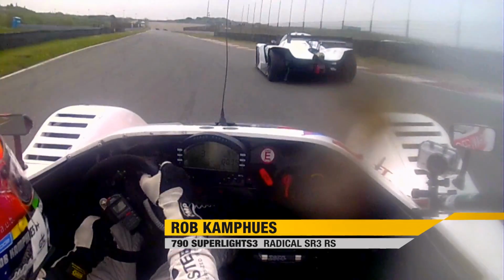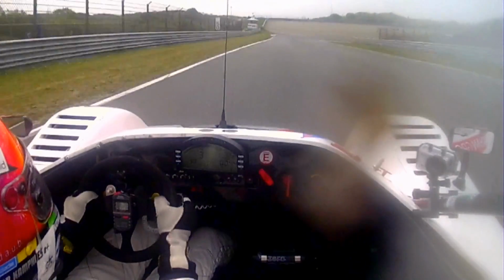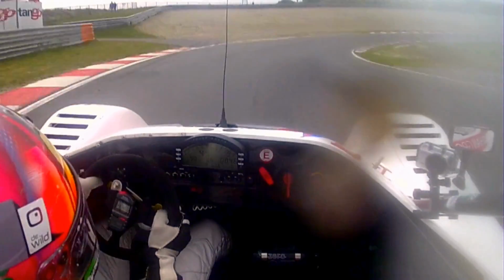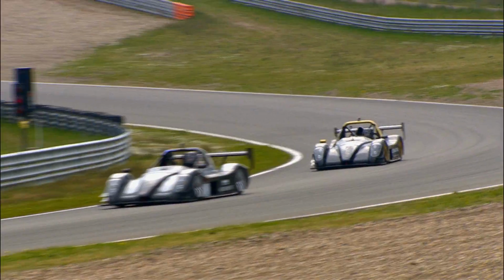And a mistake there from Barry Van Elk. He gets wriggly over the curbs. This is for 4th place in the Group 3 class. And that's a well taken opportunity there from Rob Campus. He moves up to 6th place on the road.